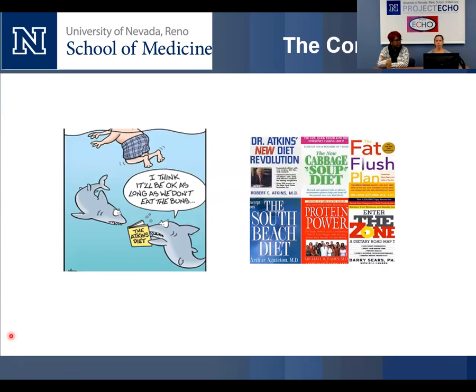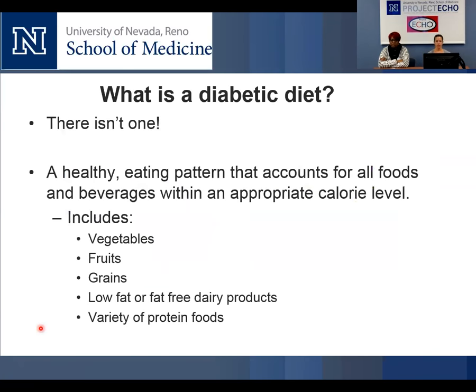There is so much confusion out there when it comes to what we should be recommending to our patients, and also for the patients themselves being confused with all of the new fads and types of diets and products that come out all the time. So my goal is to help work through some of that confusion and give you some basic suggestions and recommendations on how we can support patients with their diet.